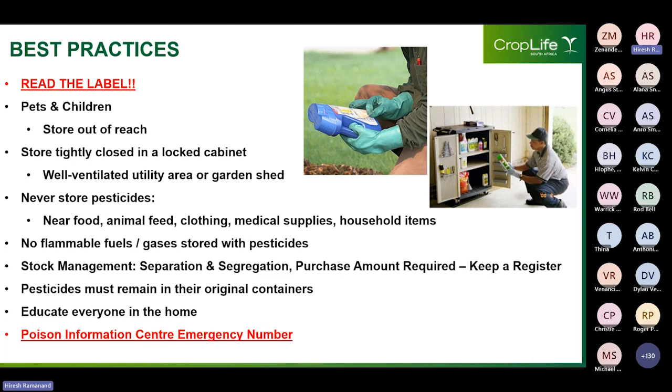Now, very important, homeowners must always store pesticides in their original containers with the original label, which lists directions for use, ingredients, and first aid in case of accidental poisoning or exposure. To be clear, never transfer pesticides to soft drink bottles or other containers. Why? Because children may mistake them for something to eat or drink.